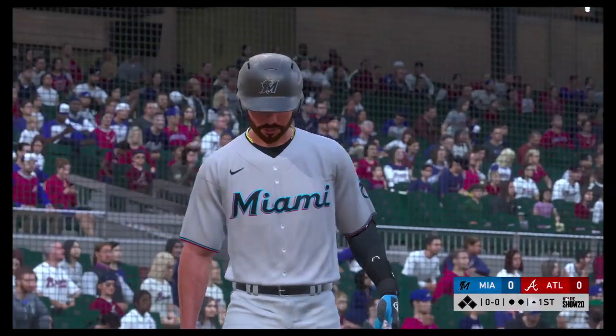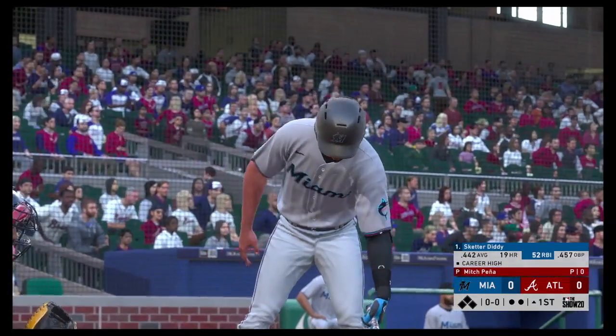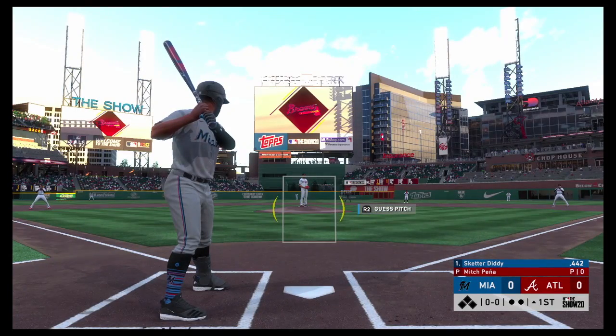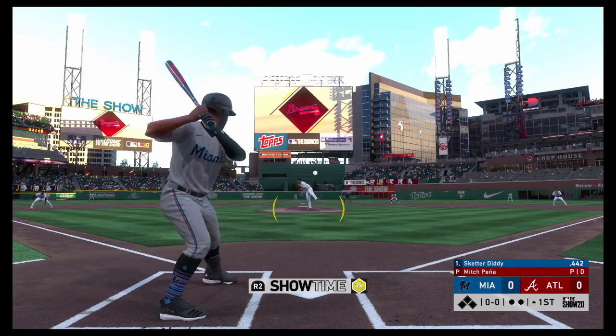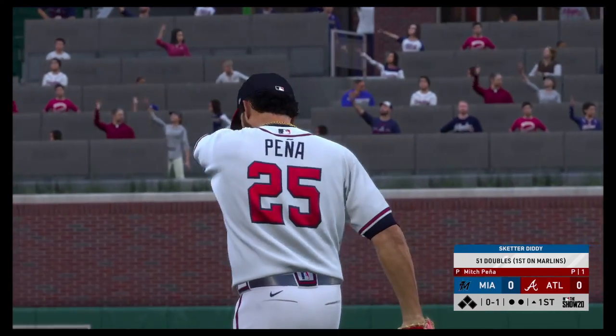Striding forward now, Skeeter Diddy, and we are set for baseball here this evening. The left fielder, number 27. Hey, let's go, big fella. First offering on its way. First of three here on a Friday night as the first pitch is in there for strike one.